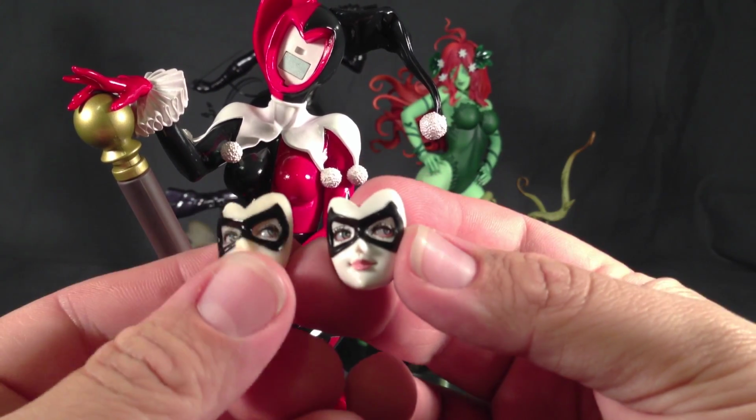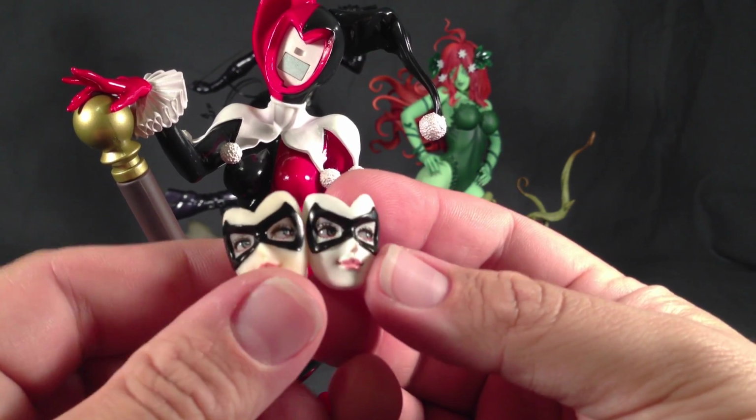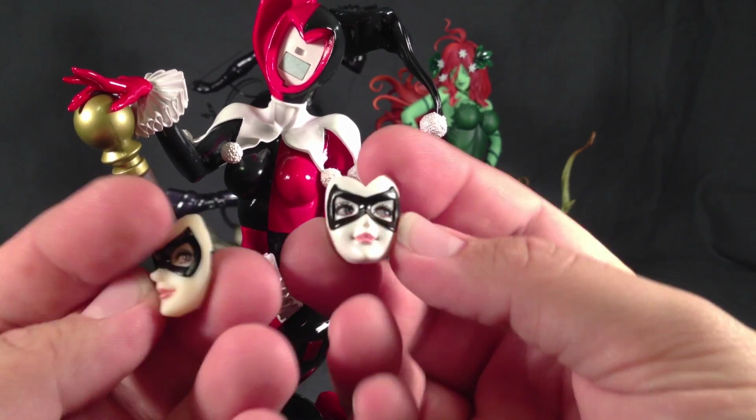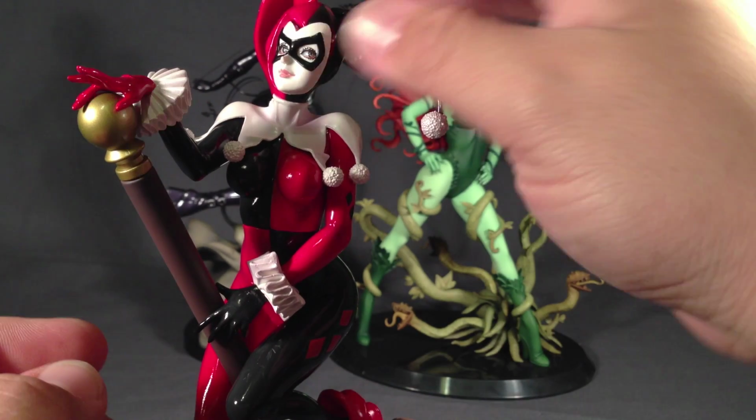I don't know which one I like better, honestly. They're both well done, plenty of detail on both of them. But here's the white face. That's weird.